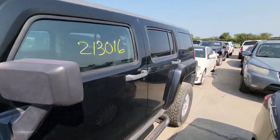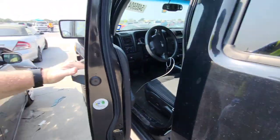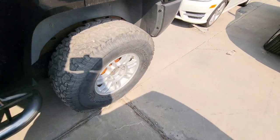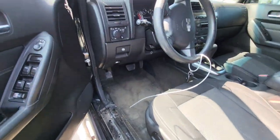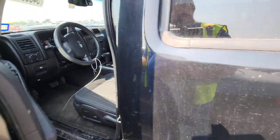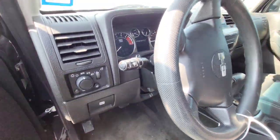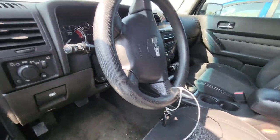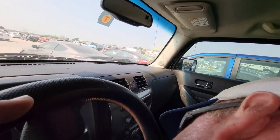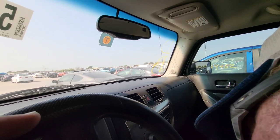2009 Hummer H3, 213,000 miles. BF Goodrich all terrains. Looks like they had rims in the front. Stock tire on the rear. Uh-oh. What is that noise? I heard that from the other one. Sounds like some kind of mechanism when you open the door past a certain point. Well, this has keys. We'll look and see if she'll start. I'm pretty sure she's probably dead as a doornail, but it doesn't hurt for me to take a look at it and see.